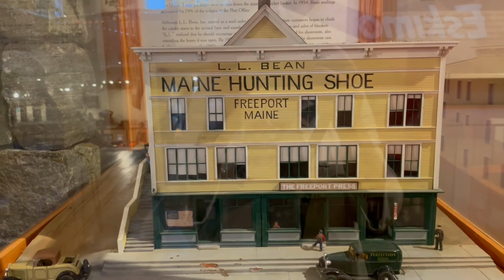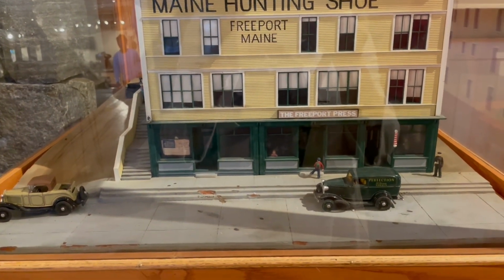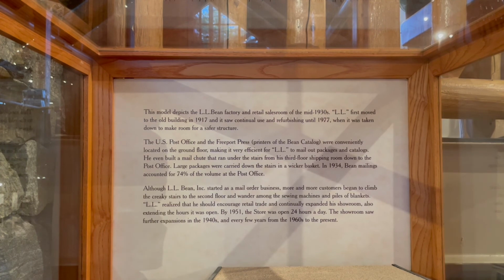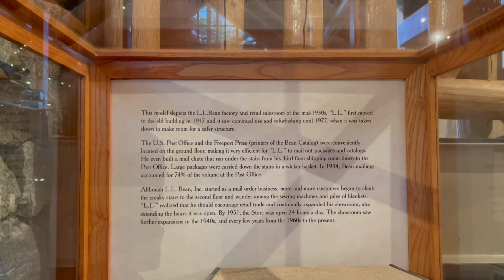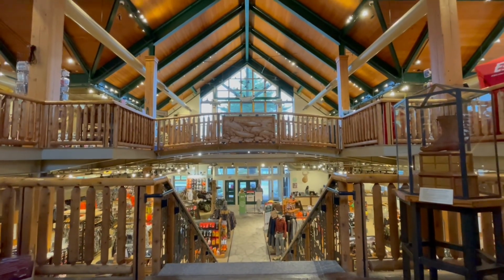This model depicts the L.L.Bean factory and retail sales room of the mid-1930s. L.L. first moved to the old building in 1917 and saw continual use and refurbishing until 1977, when it was taken down to make room for a safer structure.